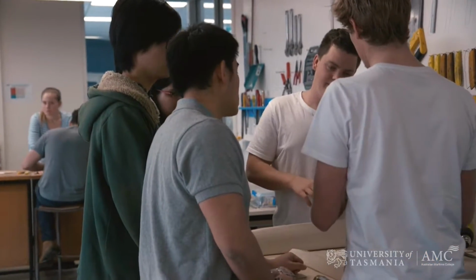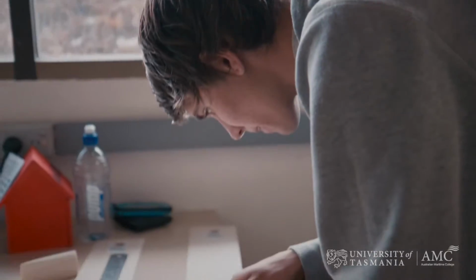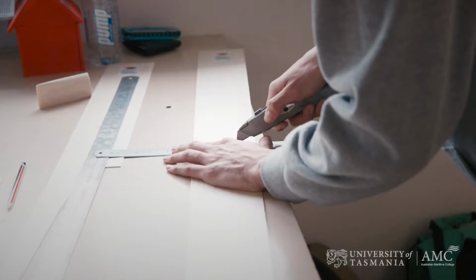So the thing about AMC, right, we get a lot of hands-on practical, where we can actually work on stuff instead of just studying on them. I feel that this is a good experience for me because it really helps us in our studies, not only with our works and also our practicals. I think, yeah, that's a good experience for me.